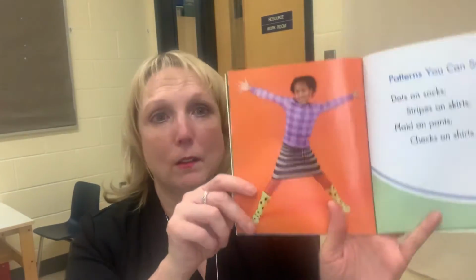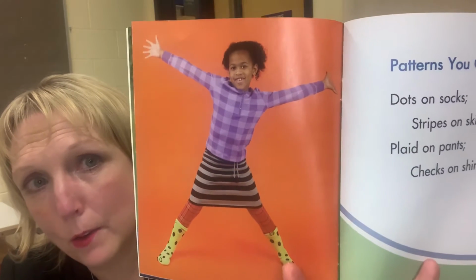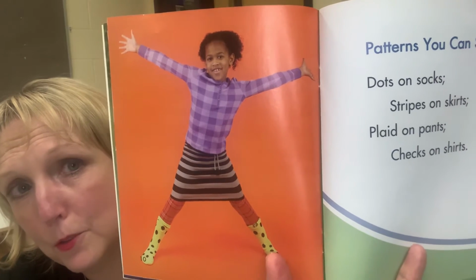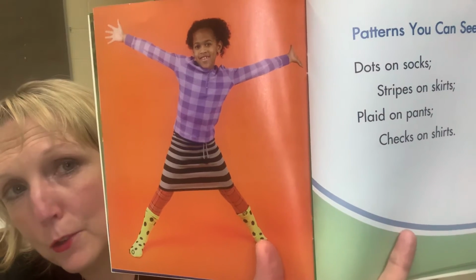There's also other patterns that you can see. I bet lots and lots of you have clothing with patterns on it. So I'm going to show you this little girl, and I want you to look very closely at her clothing and see if you see any patterns. Look at her skirt. What do you notice? Look at her boots and her shirt.